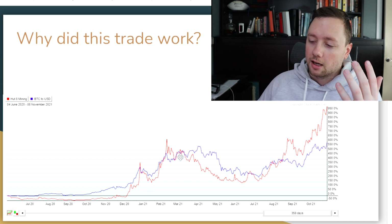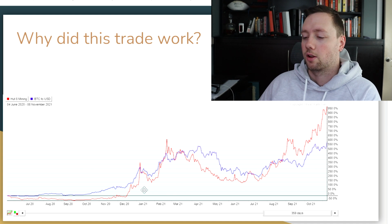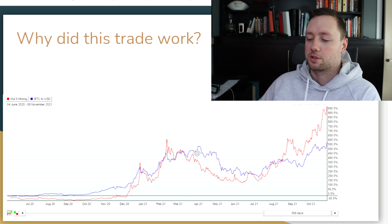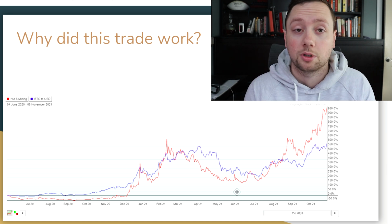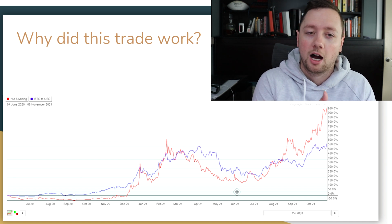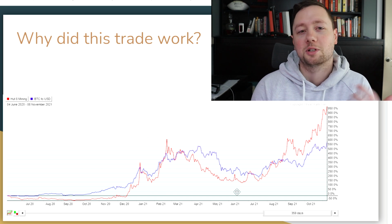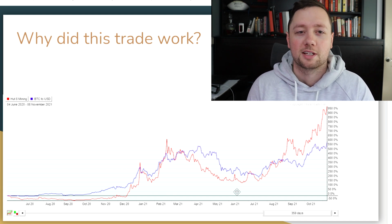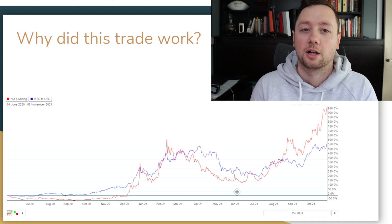The red line is the Hut 8 mining price. The blue line here is the Bitcoin price in US dollars. And as you can see, when Bitcoin goes up, Hut 8 goes up, and when Bitcoin falls, Hut 8 falls. And so they're directly correlated. And so I was able to identify that Bitcoin was moving up. That was probably going to cause Hut 8 to move up. And I can't buy options in Bitcoin, so I might as well buy options in Hut 8, and it gives me a higher risk to reward ratio, which is exactly what I was looking for.